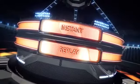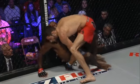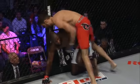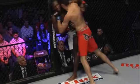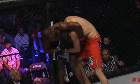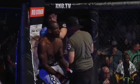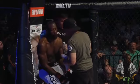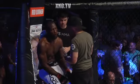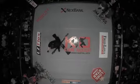Here we go to round number 2. Who do you give that round to? Wow. I think Whitney, because he landed a few more clean strikes, but he also got up and controlled the cage a little more, controlled the ground, things of that nature. It was a close round for sure. But I think in the referee's eyes, that's round 1 to Whitney.